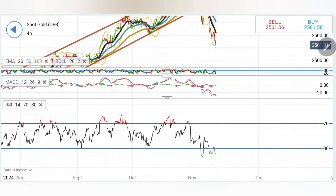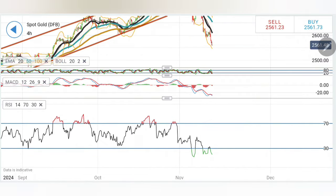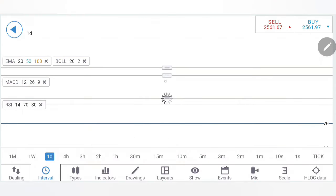But I can see there is a lot of selling pressure here in gold, so it requires a lot of effort for it to break on the upside. But yes, I can definitely say that this has come to an oversold zone from where the recovery has to be there. The RSI is also staying oversold.